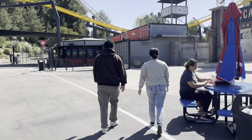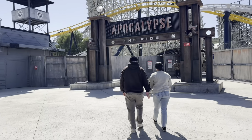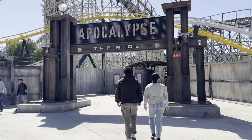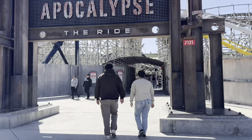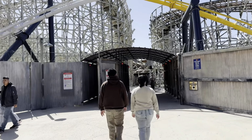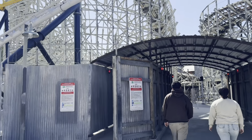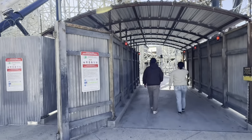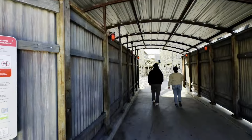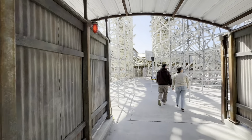All right. Last time we didn't get on this ride because the line was too long. Hoping it's not the case this time. It's the remaining true wooden roller coaster, because Twisted Colossus is a hybrid roller coaster. And then after this, we're gonna hit the mountain, ride Ninja and Superman.